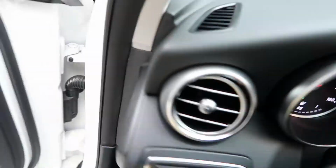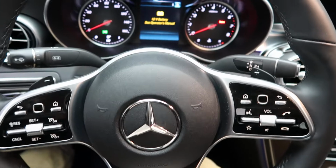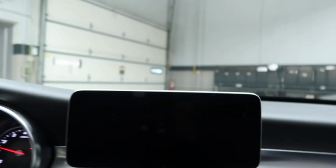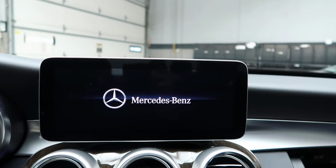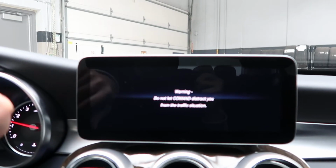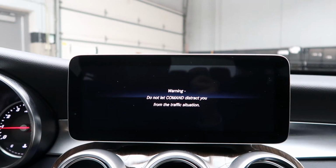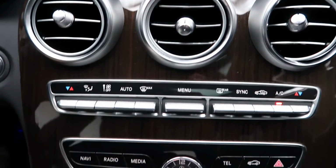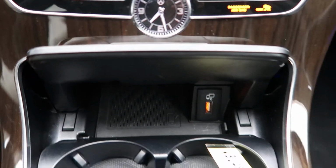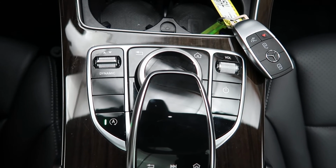heated steering wheel. Hopping in, we've got a new touchpad steering wheel controls with Bluetooth capabilities, paddle shifters for extra performance, a push start ignition, 10.25 widescreen display, media display, rear view backup camera, dual climate controls, hard keys for media display, navigation, wireless charging, touchpad and wheel for our infotainment center, dynamic selects for different driving patterns.